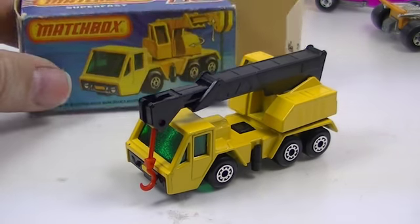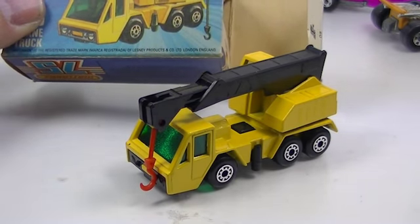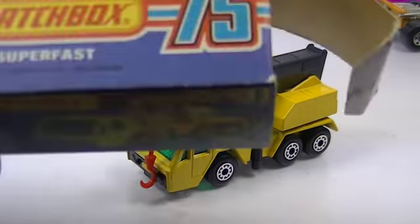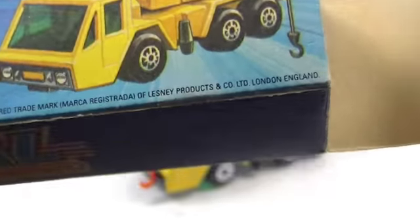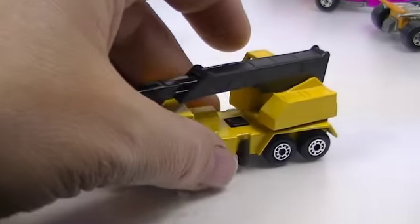You'd think that box would help me identify it, but no. See, the crane on the box is totally different. It has a yellow boom on it. That's the box that they would come in. See, there's that number, or that's not the number, sorry. There it is. There's the number that they would put this in display with. So we'll move him aside.